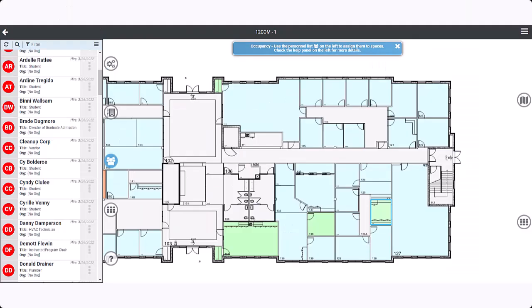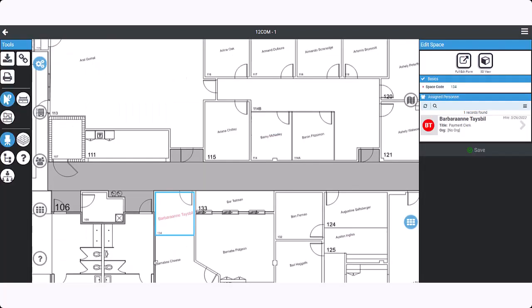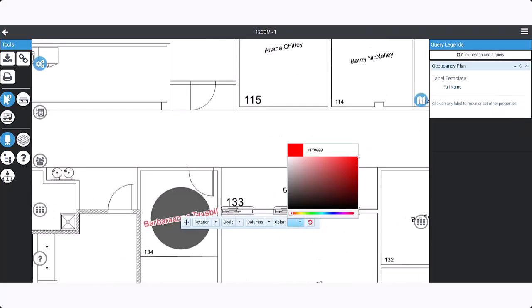Adding employee names to a floor plan is just a press of a button. The personnel list knows the exact location of each staff member and can instantly generate an occupancy plan. This technology allows for changing the text rotation, font size, and colors as needed.